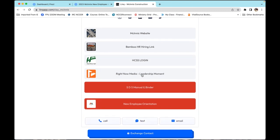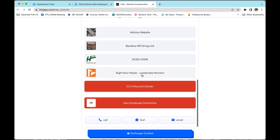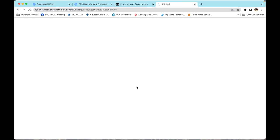The Right Now Media is a weekly leadership moment that I send out to the foreman, and then they can share the link with you. The SDS manual would be the next one, and then the last one's the new employee safety orientation, which is what we're going through now. So let me show you the SDS manual and binder.